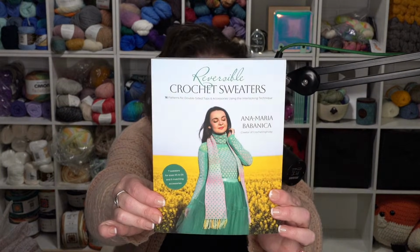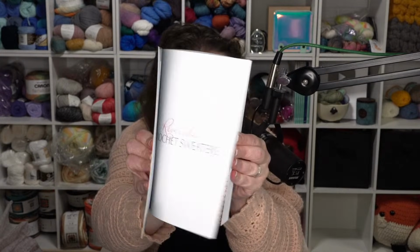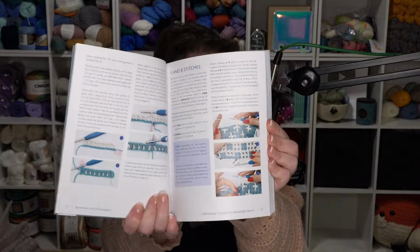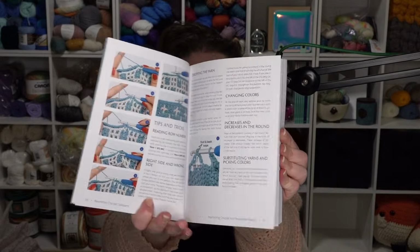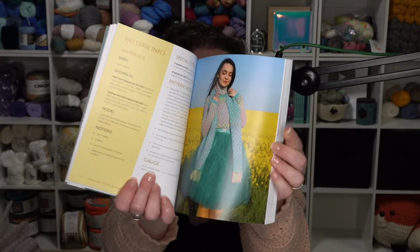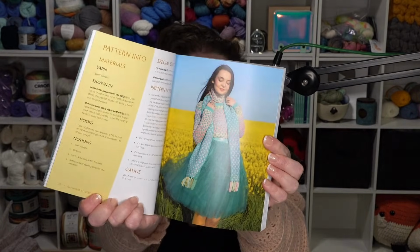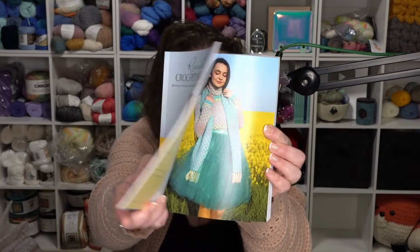And then our other sweater book, this one is Reversible Crochet Sweaters by Anna Maria Babanica, the creator of Crochet Highway. So Anna Maria from Crochet Highway. Gorgeous book. This one's a little bit thicker. This one features sweaters that are all made using the interlocking crochet technique, which means that they are completely reversible. So, like this is one side. I think that's the same set from the other side. So these are really neat.